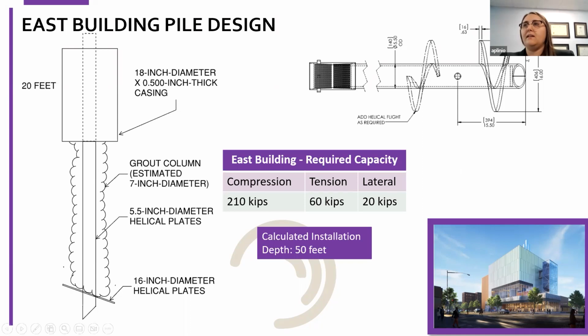You can see in this sketch, we've got a 20-foot long cased section that's an 18-inch diameter, 0.5 inch wall thick, and it goes down to 20 feet. Then we slide through there the helical pile, grouting the whole way down. That helical pile is a 16-inch diameter plate with a 5.5-inch diameter shaft. And we estimate that we were getting a 7-inch diameter grout column. Based on our calculations, we thought we would need to go to about 50 feet below ground surface to achieve these capacities.